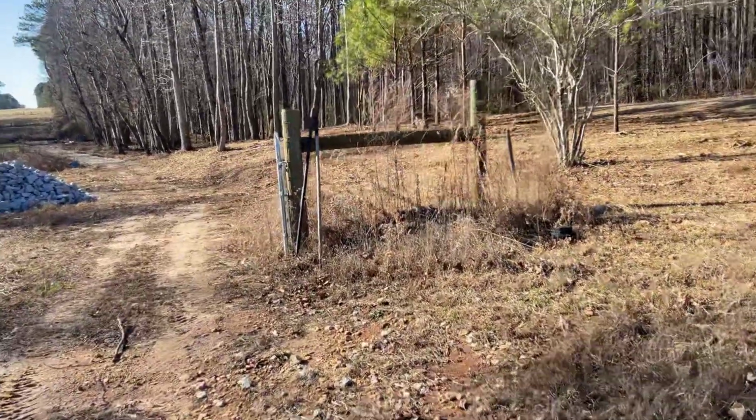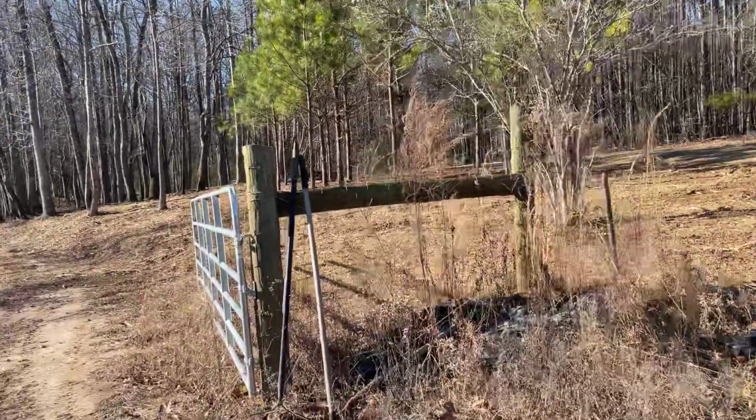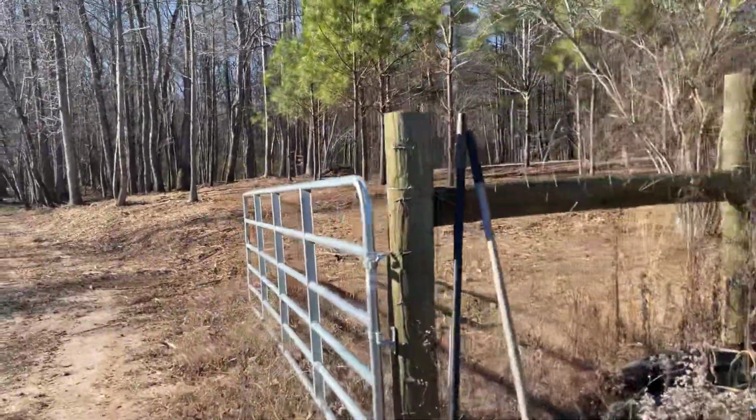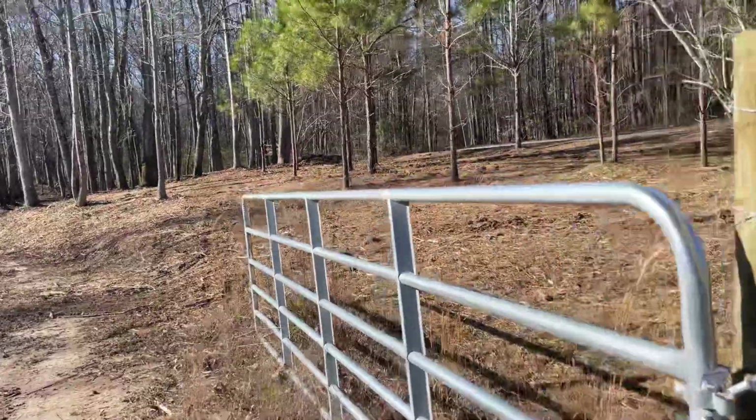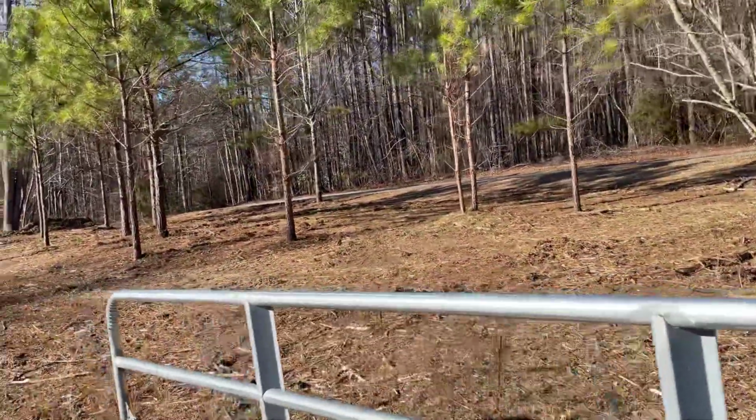Hey guys, in the name of providing more content, figured I'd breeze through here. I really should have set up the camera and done you guys a time lapse. I've been working on this area that was forestry mulched recently.